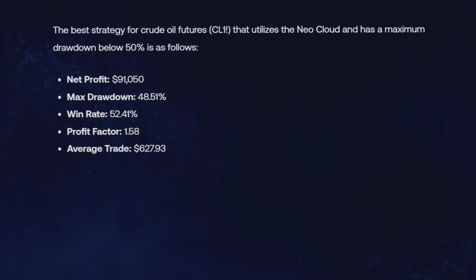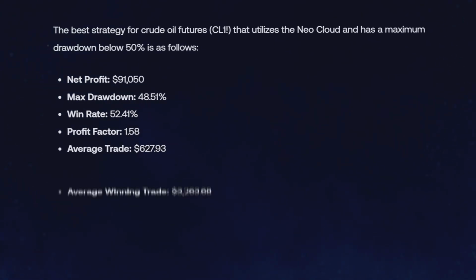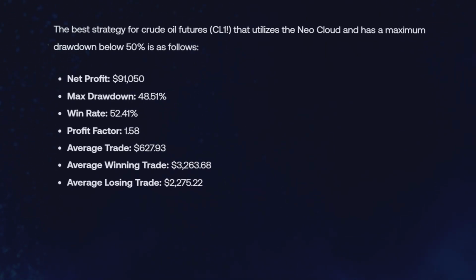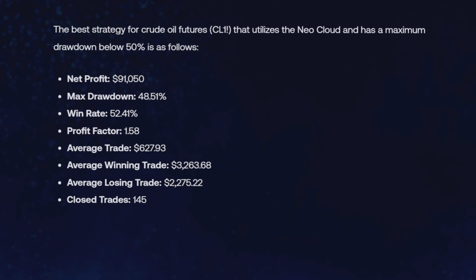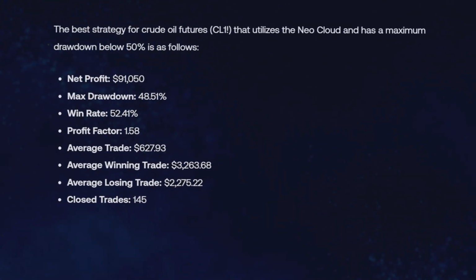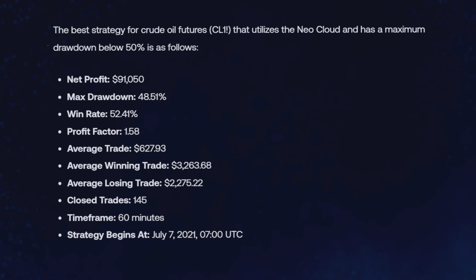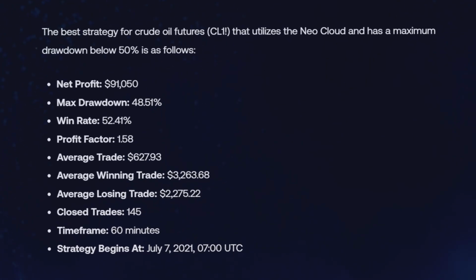On average, each trade yields $627.93 in profit. The average winning trade is $3,263.68, while the average losing trade is $2,275.22. There are a total of 145 closed trades in the backtesting results, providing a solid sample size. The strategy operates on a 60-minute time frame. And finally, the strategy begins tracking performance from July 7, 2021. So we have more than 3 years of backtesting data for this strategy.